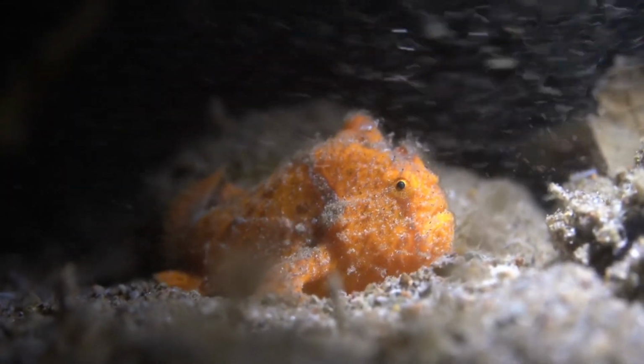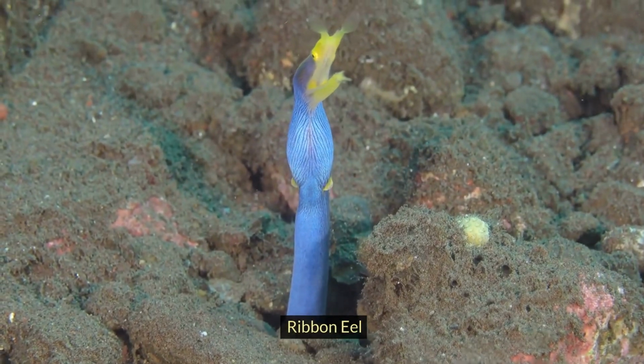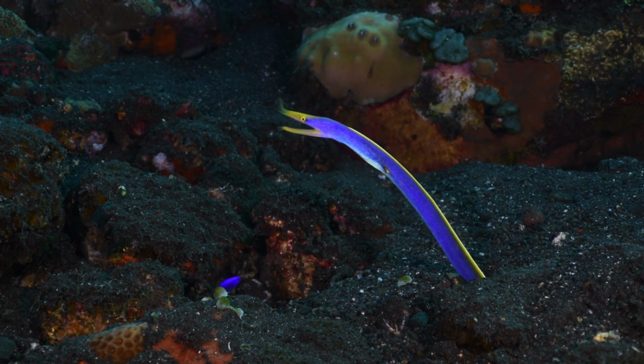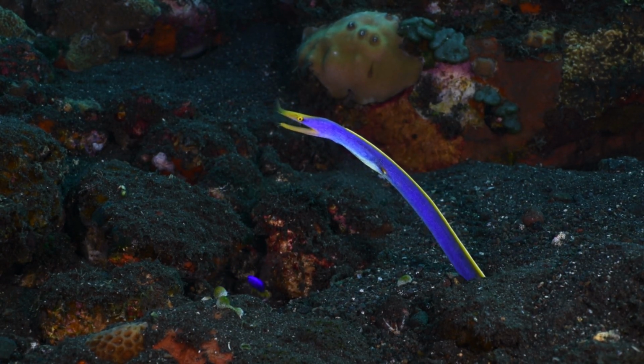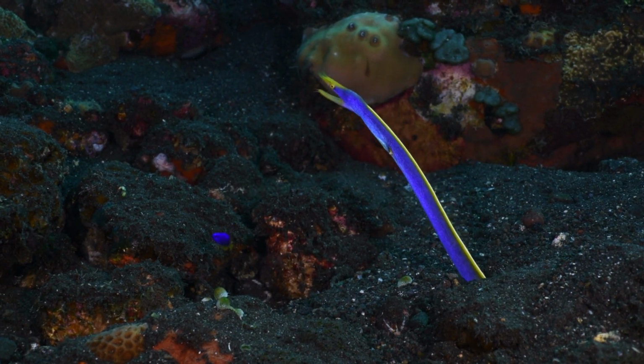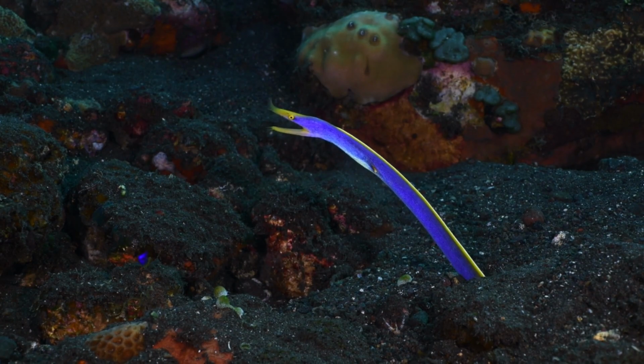Ribbon eel. Usually seen nestled into burrows around coral reefs, the ribbon eel, sometimes called the leaf-nosed moray eel, lives in Indonesian waters from East Africa to southern Japan, Australia, and French Polynesia.